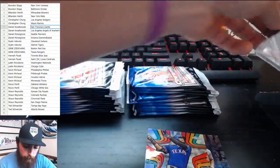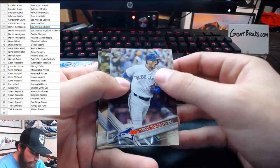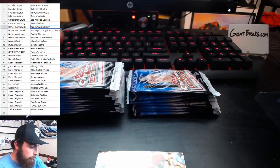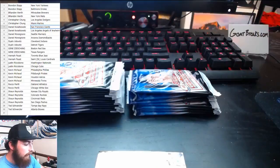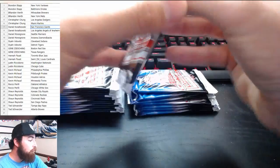And nothing else in that one. Oh, our first hit, I think. Troy Tulowitzki. Chad Pender, bro. Get out of my packs, Chad. That's all we pull is Chad Pender. I think the last time we pulled Pender was like the last box, but we got something out of five, so maybe we'll get something else. Unreal, bro. We're gonna be ripping triple threads after this one right here.